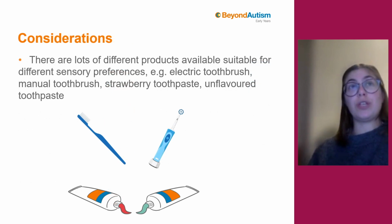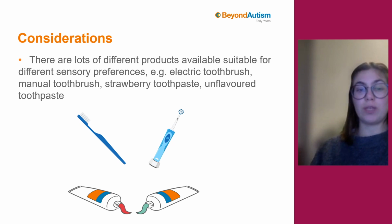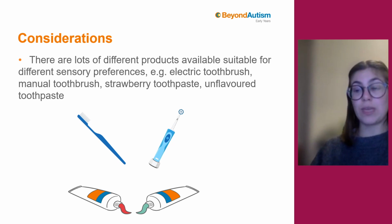Some considerations to take on: there are loads of different products available suitable for different sensory preferences. So for example, we can have electric toothbrushes or manual ones. Nowadays we can get toothpaste with all kinds of flavors, or even unflavored toothpaste, if, for example, your child is very limited with their diet.